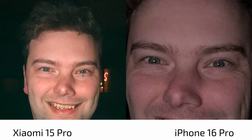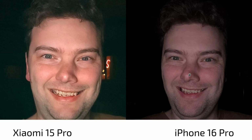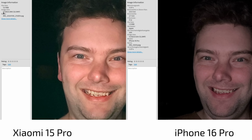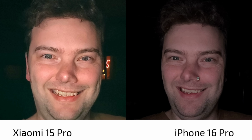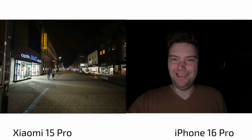So yes, they have a bit more resolution, but it has also a bit of editing there with the included night mode as well. It's editing some stuff. Can take a look at the detail level. It's 32 megapixels here. It is just like 12 megapixels. So there is a bit of a difference there in terms of detail level. I'll be honest, I prefer the Xiaomi 15 Pro against the iPhone 16 Pro.